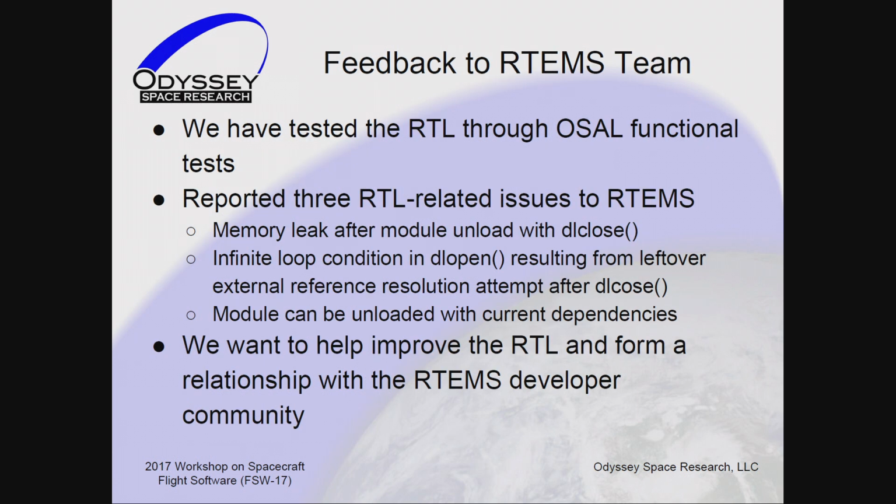Let's see. So the RTEMS team, we gave some feedback. We found 3 RTEMS-related issues with the RTL. One was a small memory leak. After you load and unload, you can see a small leak. I think it was around 20 bytes, and we fed that back.